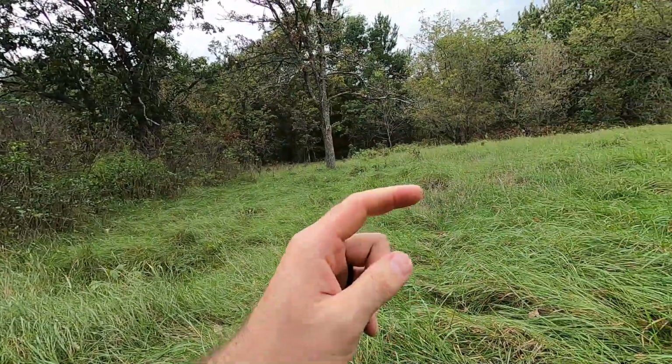Some decent buck poop, and then I was looking at a tree right over there and had some pretty high tine marks on it, but it's not like a real aggressive rub, so I don't know if maybe a deer was trying to get its velvet off or something, but it's real high on that tree. So that's a good sign though.